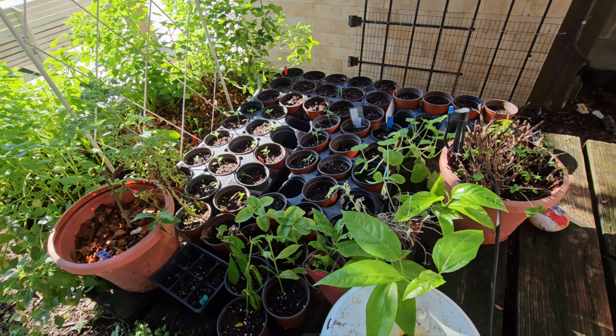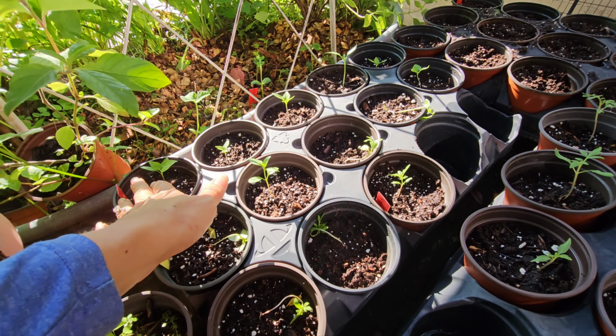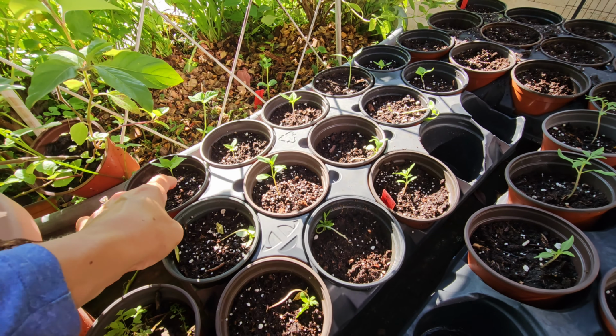So I do want to show you my eggplant. Little seedling. It's finally popping up. I honestly gave up on these guys because I planted these August 20th, and it has been so long. I really didn't think they were going to germinate, but here we go. They finally germinated. So we have some peppers growing, some hot peppers, and then bell peppers. I also have some marigolds and some butterfly weed over here.